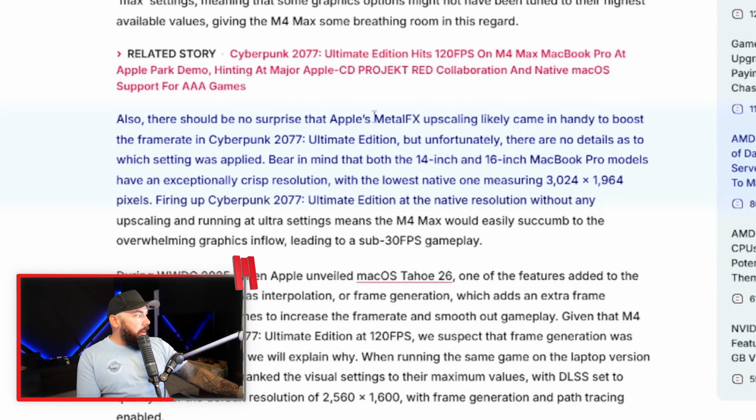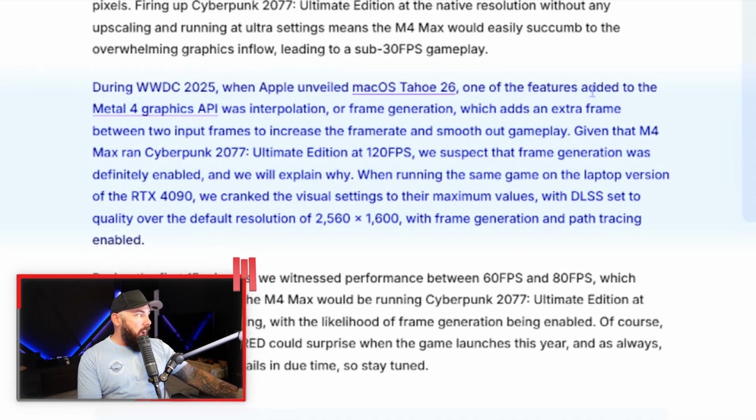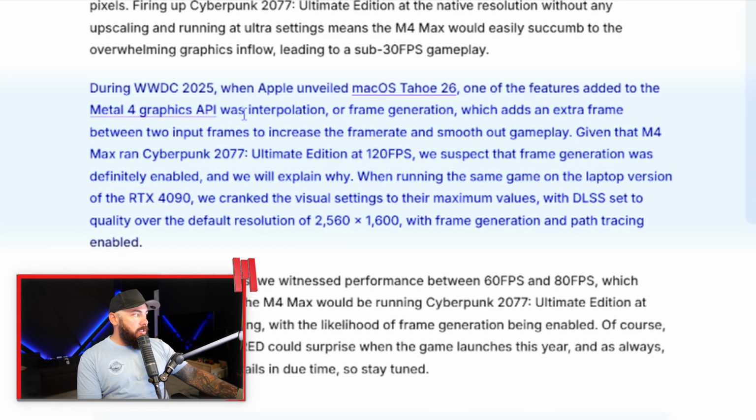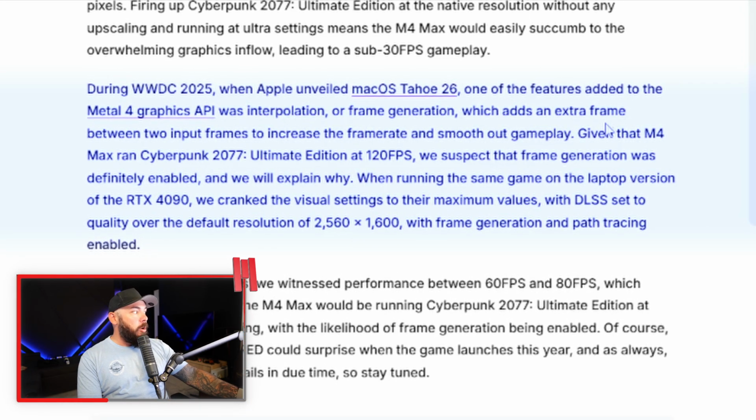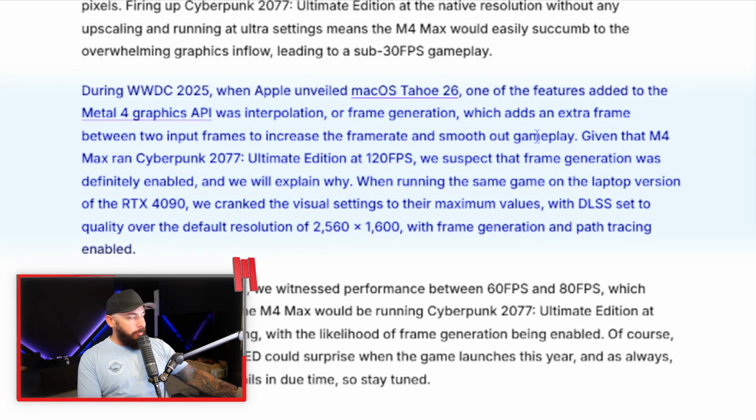Turns out settings are a little foggy on what was used to achieve this, but there's one thing for sure: Metal FX. You're going to see this repeated a bunch in this example of Cyberpunk running on this Mac. Metal FX upscaling. This is upscaling, interpolation, and it's not raw horsepower. Ray tracing was disabled. During WWDC 2025, Apple unveiled macOS Tahoe, and one of the features added to the Metal 4 graphics API was interpolation, or frame gen. So this is a relatively new addition to the lineup for Apple.